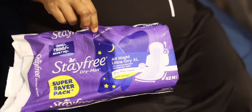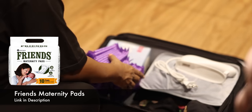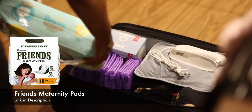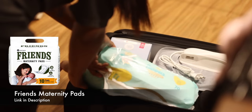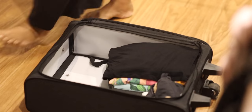Sanitary pads. I had this once at home so I took them, but I highly recommend to use maternity pads in case you go for a normal or vaginal birth. The maternity pads are very soft and it eases the pain from the friction on the incision on the perineal area. Next are clothes for both baby and me.